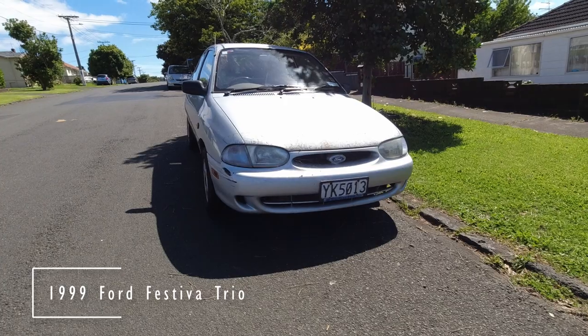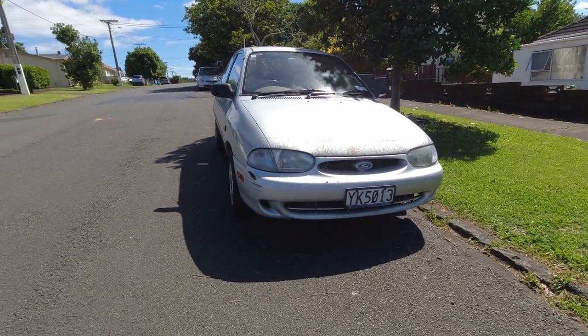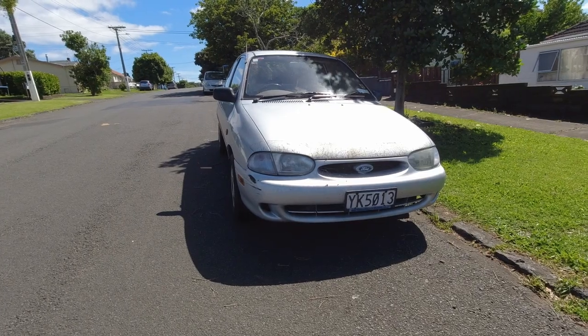Bit of a fugly duckling, this Kia Ford mashup. Not sure they ever made it to Europe, so I think probably we took one for the team here.